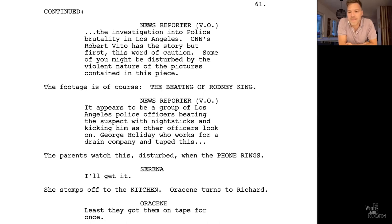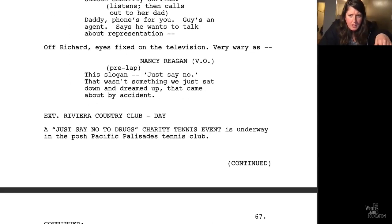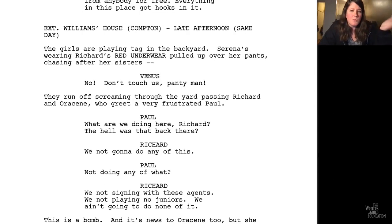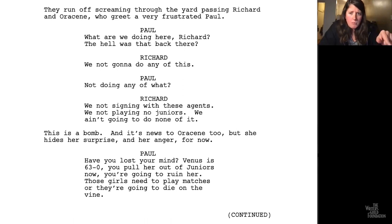Right. Interesting. Wow. Okay, so let's move down to page 67. Just for everybody's context, Coach Paul wants Venus to start playing juniors, but Richard is worried. I want to guide everyone's attention to the bottom of the page, where Paul says, "You pull her out of juniors now and you'll ruin her." Can you talk about articulating the stakes for people who don't know how tennis careers are built and might not know what those stakes are?